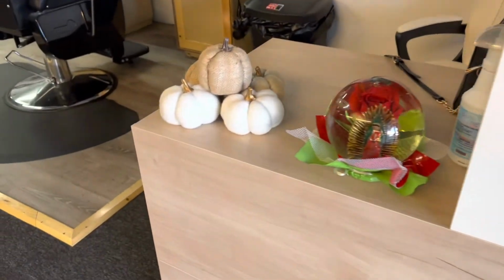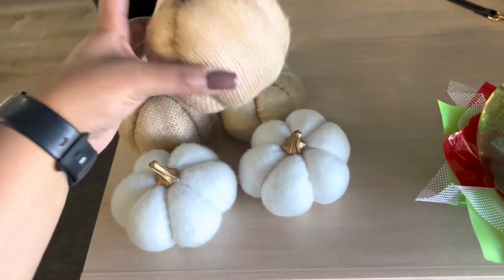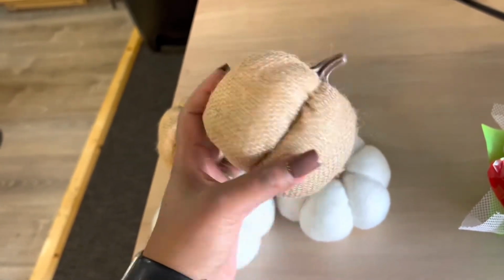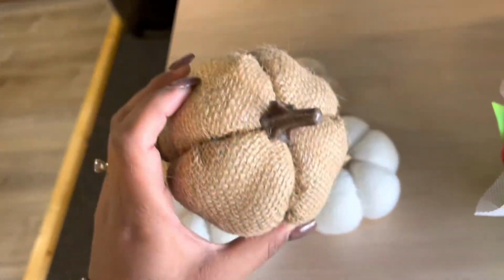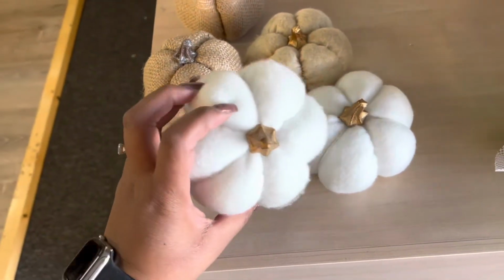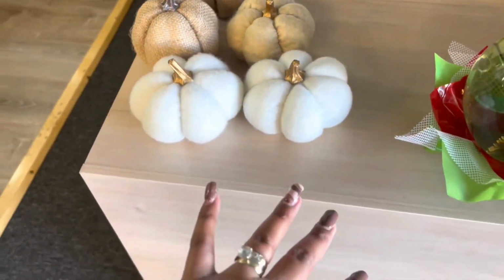Then I took away these little pumpkins, but I want to mention them because they are from Dollar Tree. They are stunning and perfect for fall time. I had these little pumpkins for Halloween decorations, and this is what they look like. They had different textures and different colors. These are the ones that I picked up. But yeah, that's what it looks like.